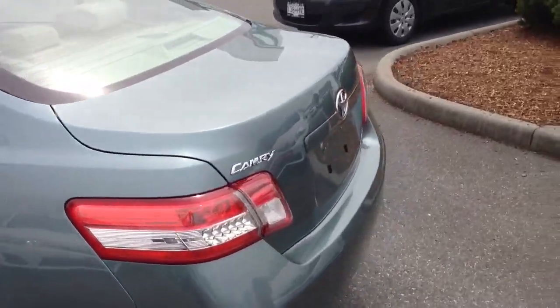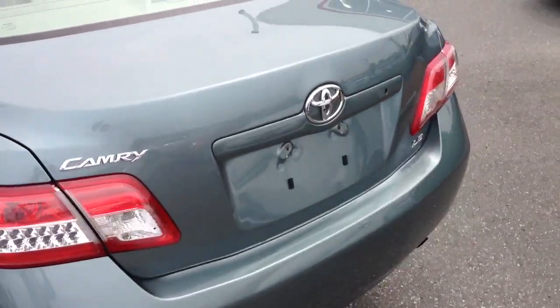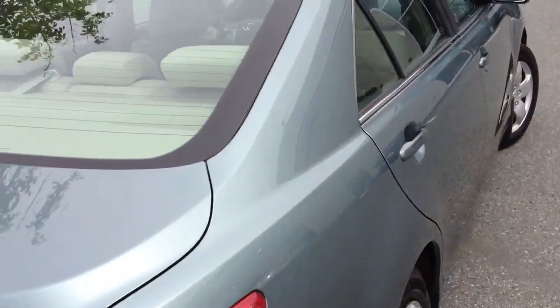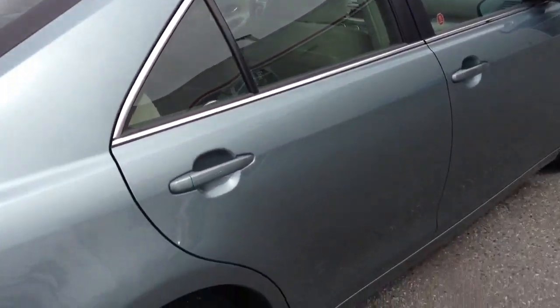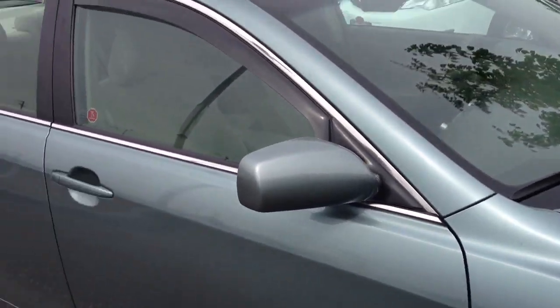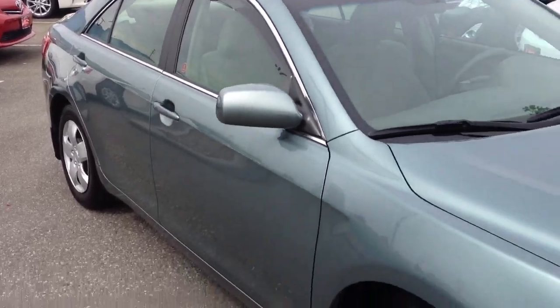We have all the service history as it was all done here. Very, very good condition, very clean car. Does have a few little marks and stuff on it that I'll point out to you, but we can definitely address some of those if it's a concern. So I'll show you here, just a quick walk around of the vehicle.